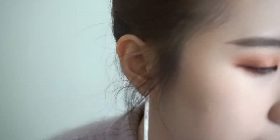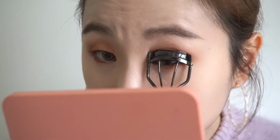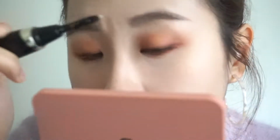So I really do like this palette in general. I really enjoy it. Now it's time to move on to mascara. First, I'm gonna curl my lashes with my Shiseido eyelash curler, and then put on my Kate Lash Former Lash Maximizer as my base. So I just curl my lashes and put on the lash base. Now I'm gonna just use my heated curler to curl a little bit better.